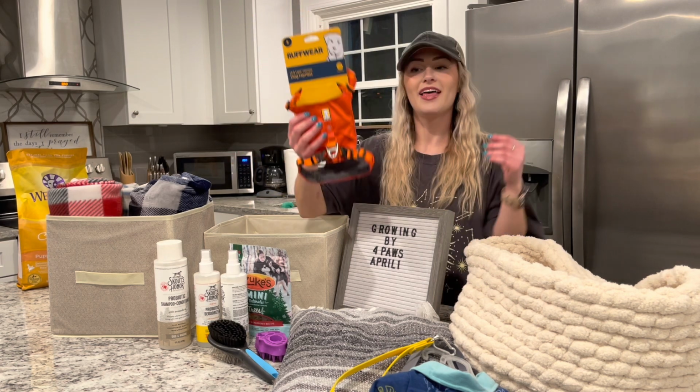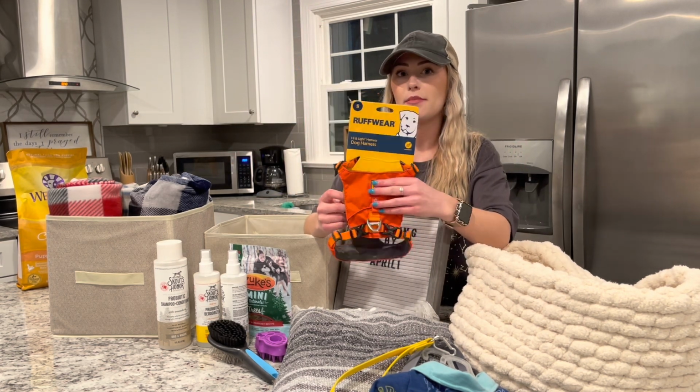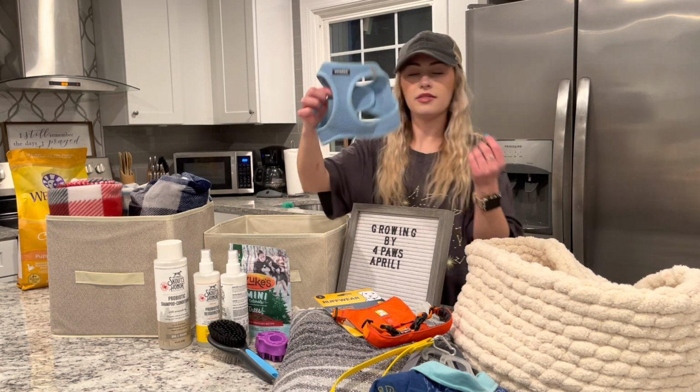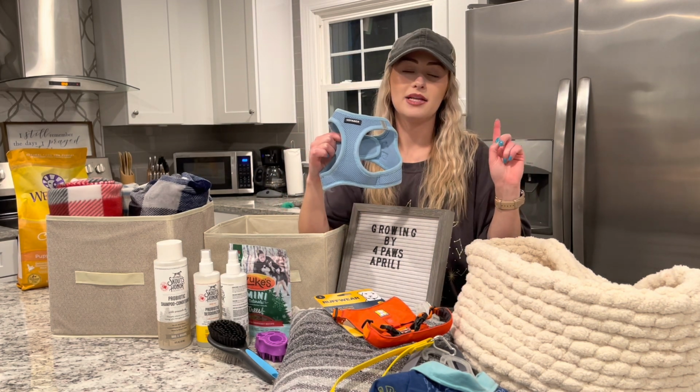But I ordered this first, and when it came in, I was like, oh my gosh, this is way too big for when he comes home. And then that's why I got this one. This one was $10 on Amazon.